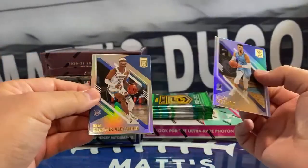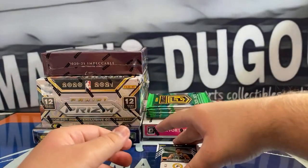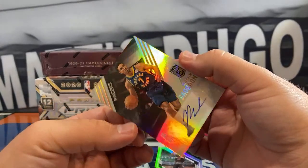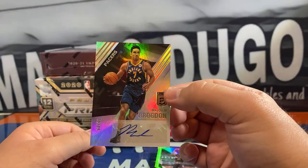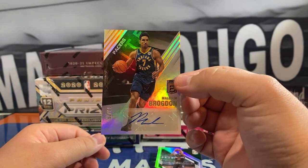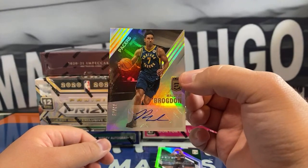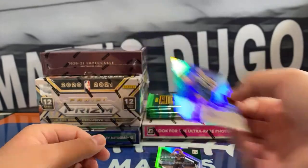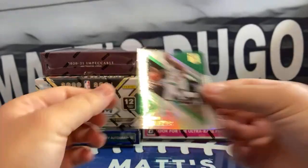Got Dillon Brooks, Shai Gilgeous-Alexander, and Pacers. That's going to be a Malcolm Brogdon veteran autograph, numbered 53 of 60. Going out to Ashley. Jeff. Go, Jeff. Khris Middleton and Kemba Walker.